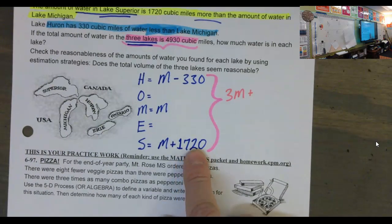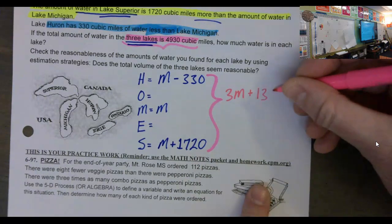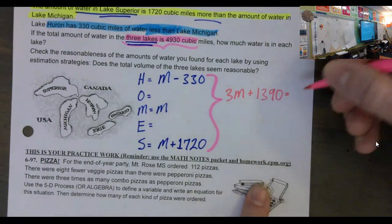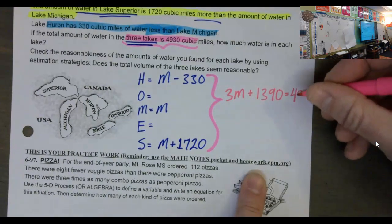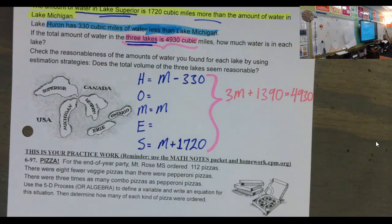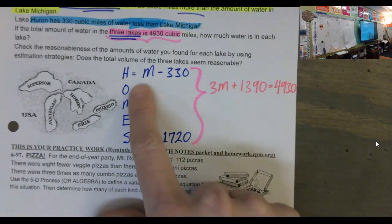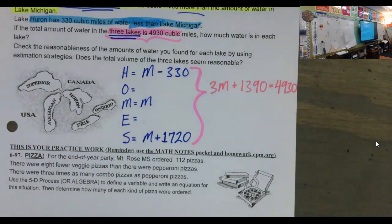Let's take the 30 away first. Where are we at if we take the 1690? Now take 300 away. 1390. And what do they tell us about those 3 lakes? 4,930. Like, guys, please practice this with me. This is what we're about to go do in the family room. So we're not talking about Ontario or Erie, unfortunately. We could cross them out if we don't want to get confused.